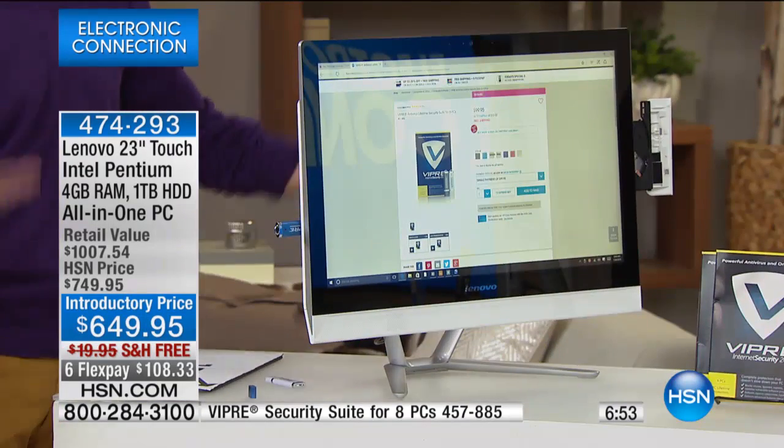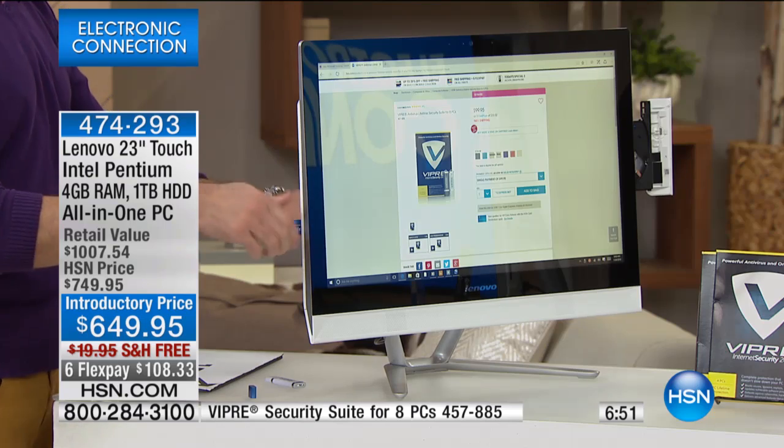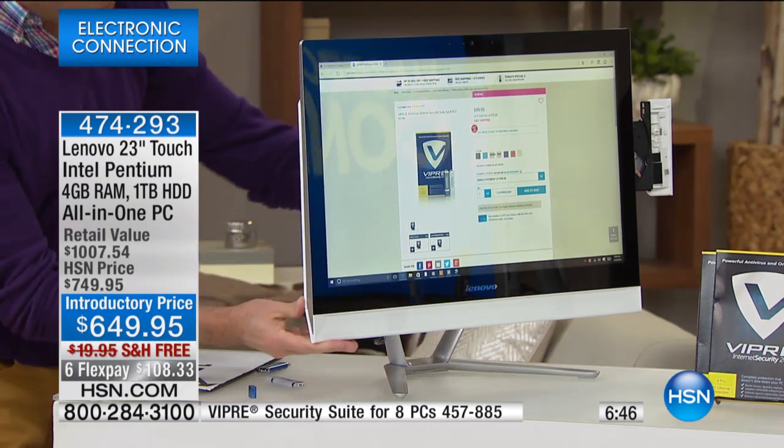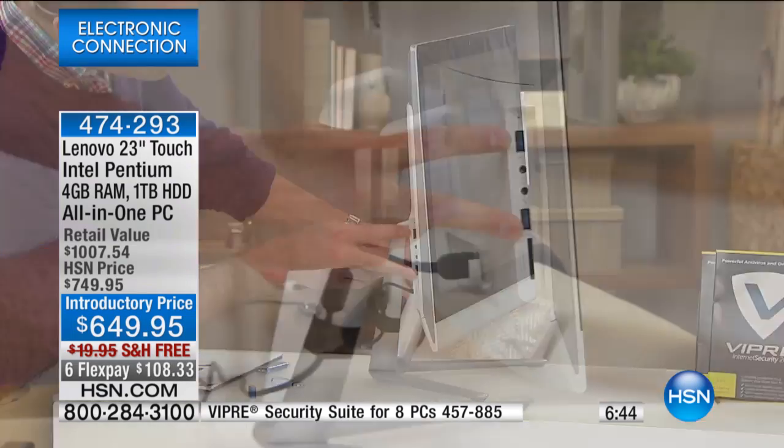With Viper, you put it in, you let it load, you remove it. You don't leave it in forever. Once you put it in, you never put it in again. This computer is protected forever. It's the coolest thing. So on this side, there's two USB 3.0 ports.